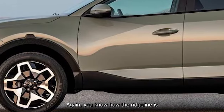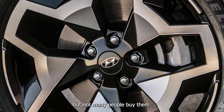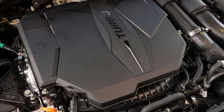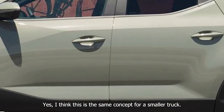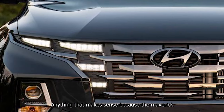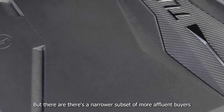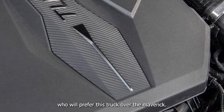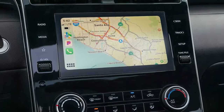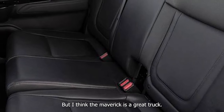Again, you know how the Ridgeline is the type of truck that we love, but not many people buy them. But the people who do buy them really do quite like them, and it fits their life. I think this is the same concept for a smaller truck. Many more people are buying the Maverick, which makes sense because the Maverick is a more practical body. But there's a narrower subset of more affluent buyers who will prefer this truck over the Maverick, and I do think it fits them better. But I think the Maverick is a great truck.